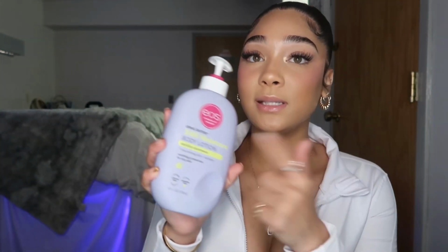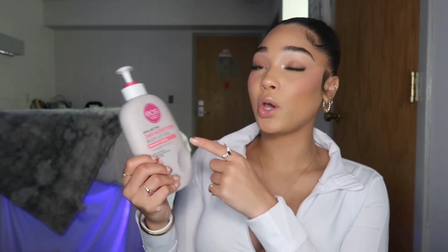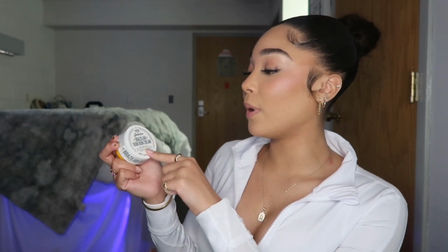So I recently did get the EOS lotion. You guys have been seeing this everywhere probably, so I wanted to see what the hype was about, and it definitely is worth the hype. It's 24-hour moisture body lotion. This one is the vanilla cashmere one, and this is my favorite, but every time I've been to Target, they've been sold out. So I decided to try the other one that's coconut waters, and this one smells good, but I definitely like the vanilla one more. But those smell really good, and I don't like something too thick but definitely not watery, so this is a good mixture of both.